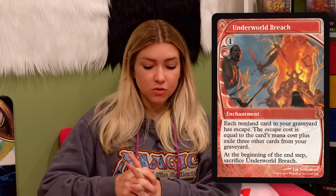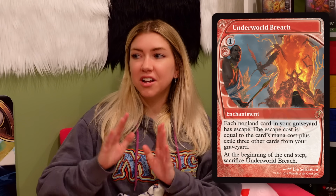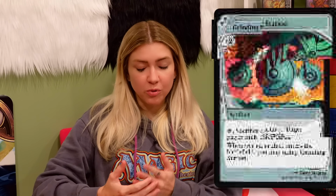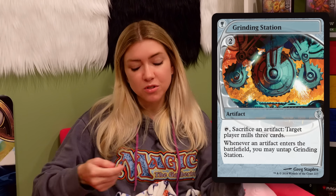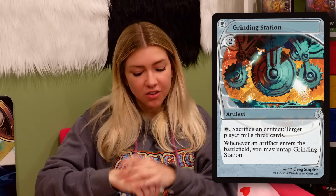There we go. Some of my favorite cards that I saw were the Underworld Breach. It looks so, so cool. I think it has incredible treatment. You have it right there. It looks awesome. And if you're a fan of the Underworld Breach Grinding Station deck, there is also a Grinding Station in the same type of frame. So they just look chef's kiss together.